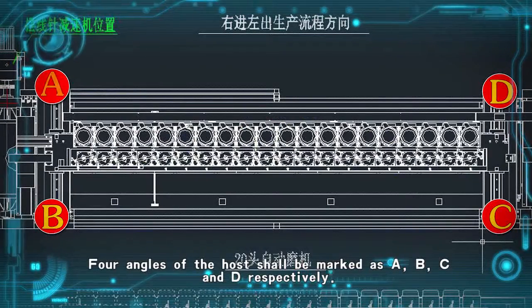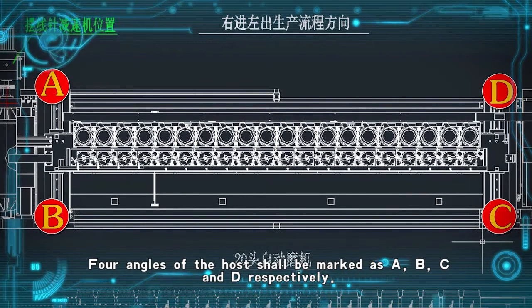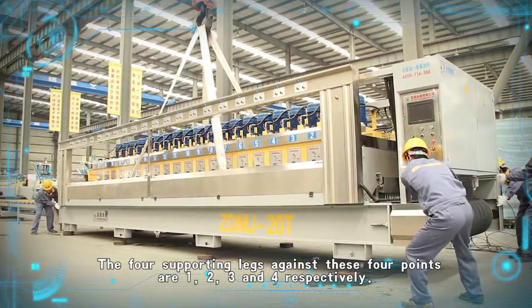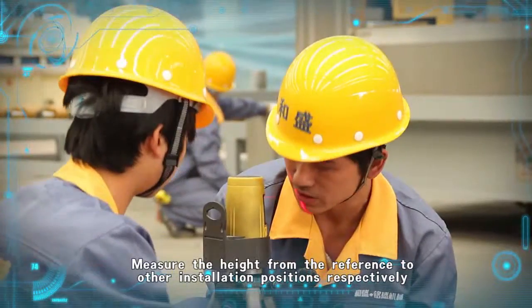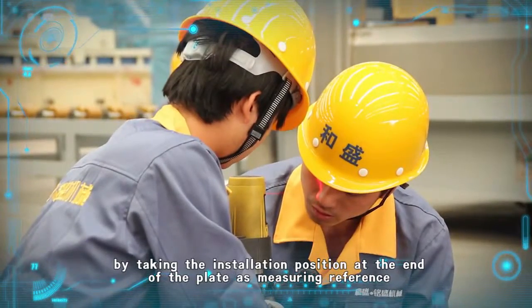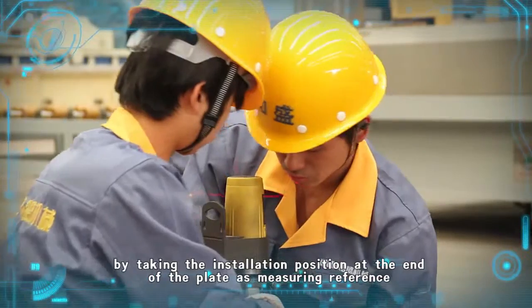The 4 angles of the host should be marked as A, B, C, and D respectively. The 4 supporting legs against these 4 points are 1, 2, 3, and 4 respectively. Measure the height from the reference to the other installation positions, respectively, taking the installation position at the end of the plate as the measuring reference.